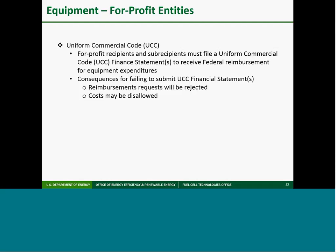Audit requirements for your federal awards vary by entity type. This slide lists the types of audits you can expect based on entity type. The pre-award, post-award, and as-needed audits listed on the slide are really for organizations with whom DOE is the cognizant agency. The cognizant agency, for those of you who are unfamiliar with the term, is the federal agency from which you receive the preponderance of your federal funding.